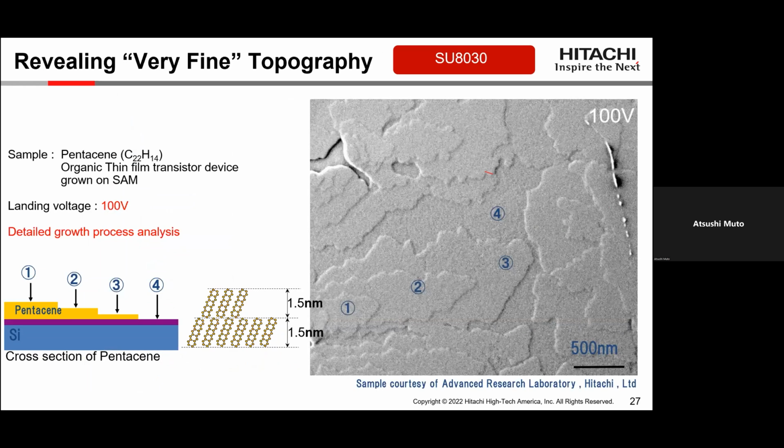And this is a different level of topography visualization. How small a topography can our SU8030 visualize? This is an example to demonstrate the 1.5 nanometer step structure, the terrace structure, of a pentacene organic thin film transistor. Using a very low voltage, a 100-volt landing voltage, we can limit the source size very shallow and resolve such a small step structure.